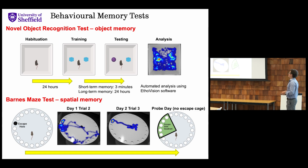Over 2 days, we do 3 trials on each of the 2 days. The idea is that at the start, it will spend a lot of time looking around different holes until it finds the escape hole. By the second day, on the last trial, it's much more efficient at getting to the escape hole. It's using landmarks around the room and its spatial memory to go straight towards the escape hole cage.